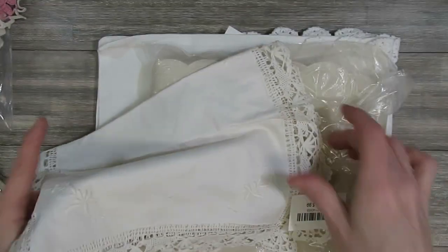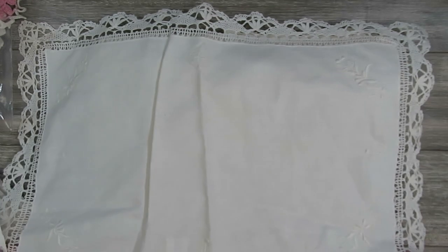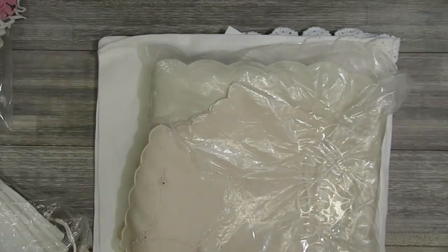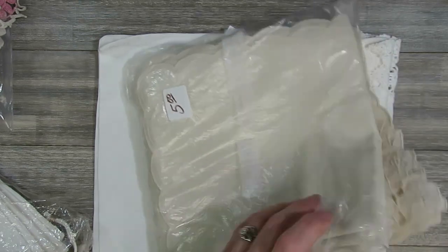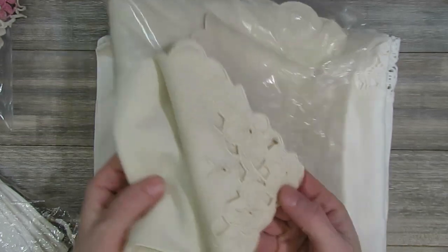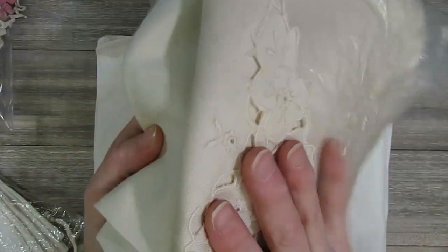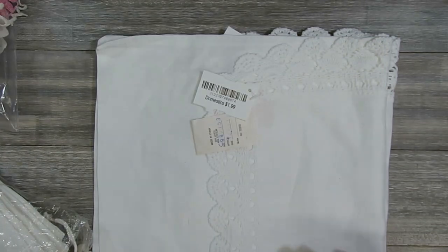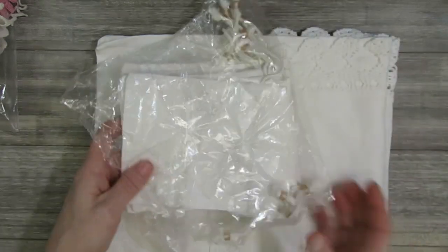And let's see, this one was 99 cents, just another little small table runner or table doily. This was $5, and I think that I counted that there was 12, and these are just little napkins, and they had just the prettiest little edging on them, so I had to pick those ones up. I also picked up a set, there's 8 bags in here, and this was $2.50.